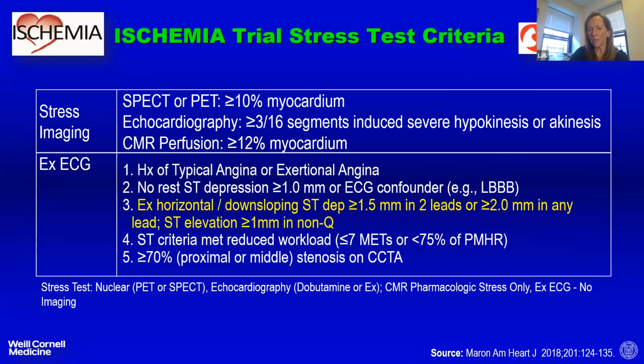The criteria are here on this slide. You can see that patients had to have a history of angina, and obviously had to have an ability to interpret the exercise ECG, so they had to have no significant resting ST segment changes. They had to have, on exercise, either horizontal or downsloping ST depression of 1.5 millimeters in 2 leads, or even more, 1 lead criteria and ST elevation in a non-Q wave lead, obviously not trying to pick up wall motion abnormalities. These criteria had to be met at a lower workload.